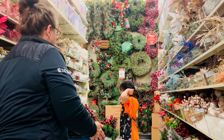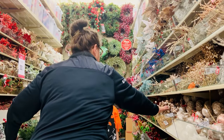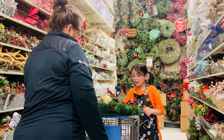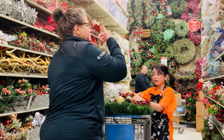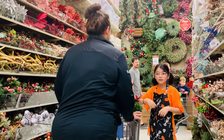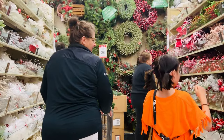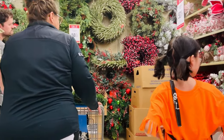Is that okay? You know what? Because otherwise we have these frosted berries. Well, you know what I was thinking? When we have this, I can just dab some white on there. Very good idea. We can put our own frost on. Yeah, just dab, dab, dab, and then it'll be done. You are a crafter at heart, my dear. Thank you.